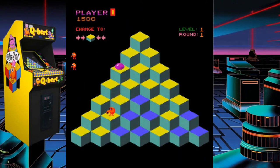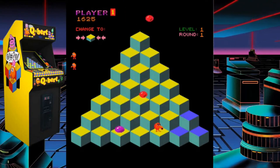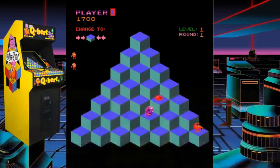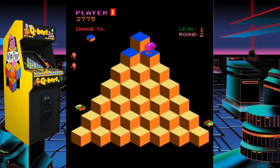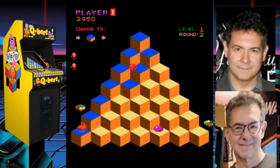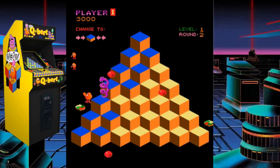The player uses a joystick, but unlike most arcade games, not an 8-way or a standard 4-way. It's diagonals only, which is kind of why it's been hard to port the game to the home. The designers were Warren Davis and Jeff Lee. I honestly can't name all the platforms that Qbert was released for, because it had a ton.